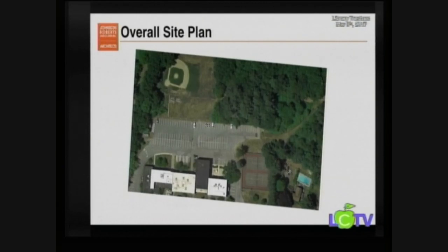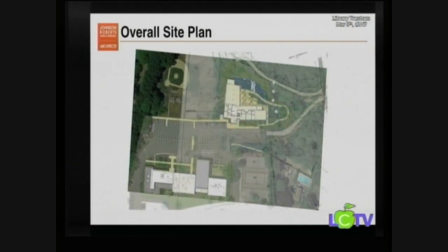I'm going to overlay my floor plan on there. So right there in that woodsy spot is where we're considering putting this new two-story building.